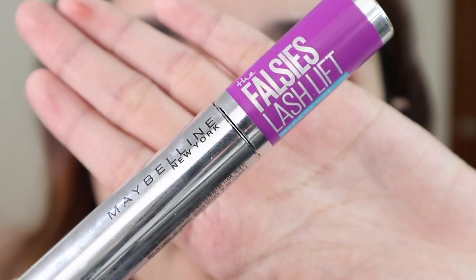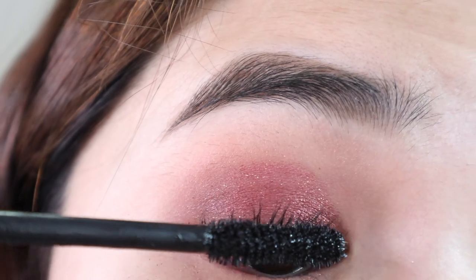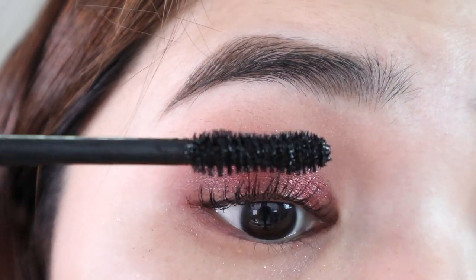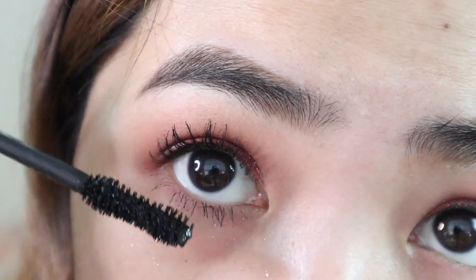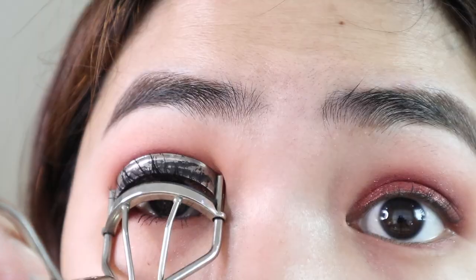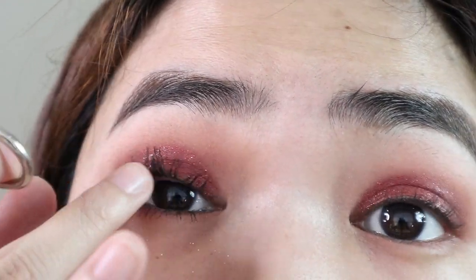For the mascara, I'm going to use the Maybelline Falsies Lash Lift. Since hindi ako mahilig maglagay or magsuot ng false eyelashes, ito na lang yung ginagamit ko. Kasi yung effect na binibigay niya, parang ganun lang din naman as you can see. And ilalagay ko rin siya sa lower lashes ko. And then, i-curl ko lang yung lashes ko para pack na pack talaga.